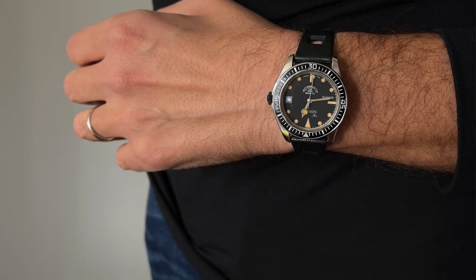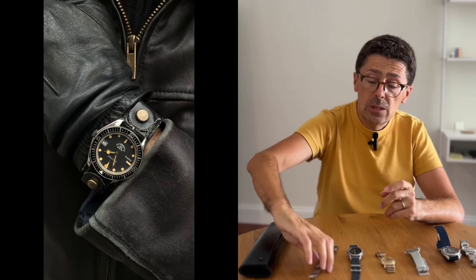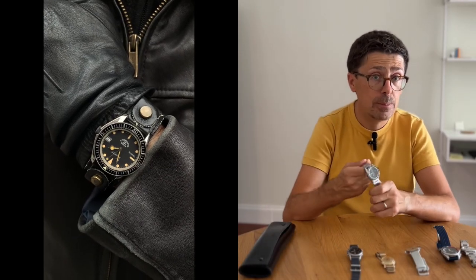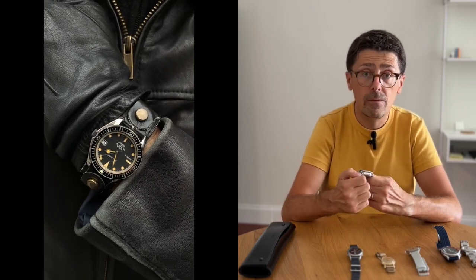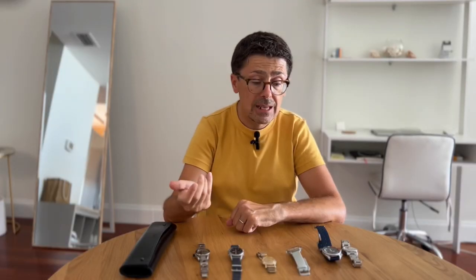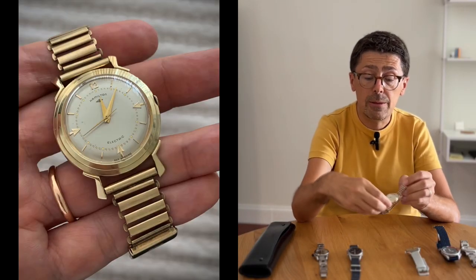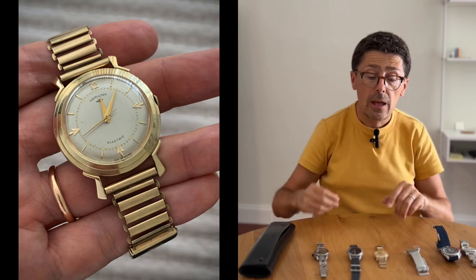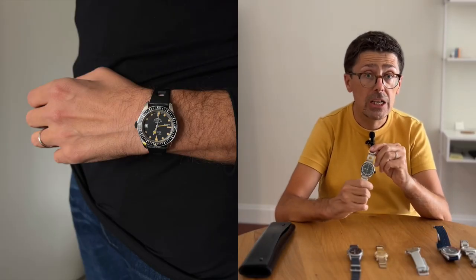My rule is that I should wear the most expensive watches the most, because why did I pay so much, right? Because this watch is not that expensive, it's okay for me to wear it very occasionally, but something like solid gold and a solid gold bracelet, that's something that I will be wearing much more often compared to a watch which is much, much cheaper.